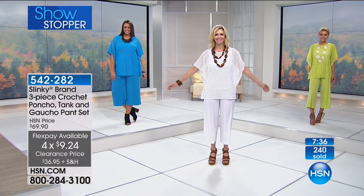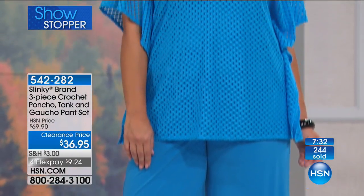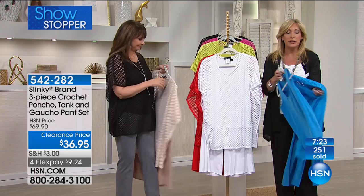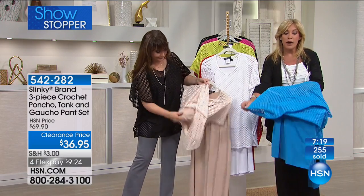So here's the thing, Jackie, if it was the kimono and the tank, we couldn't do it for $36.90. Nope. It's like you're popping in those gauchos because you're such a great person. The poncho alone is $49. The tank alone is $29.90. Our gauchos, which is our crop wide-leg pants, are $46. So that's $46, $29.90, and a $49.90 poncho.